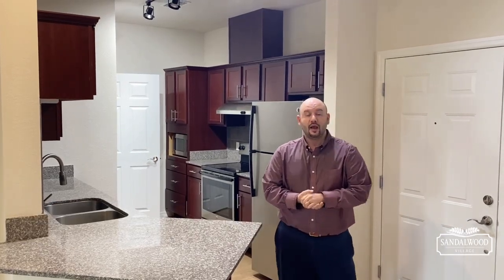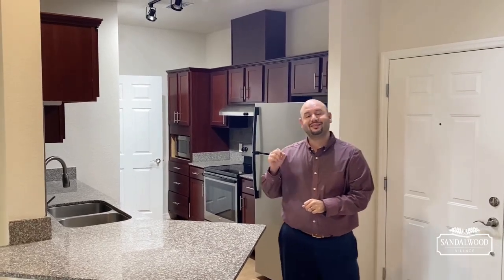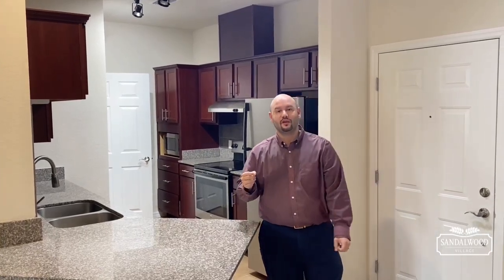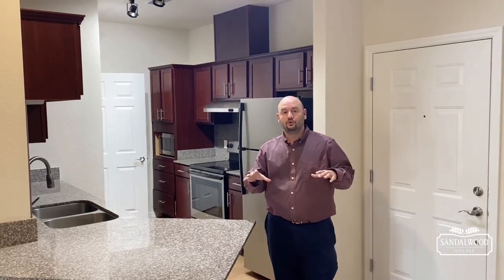And today I'm going to show you our Seville apartment home. It's 1 bedroom, 1 bathroom, and it's 631 square feet. And you guessed it, this is our last one available currently right now. It is move-in ready, and I'm going to show you right now.